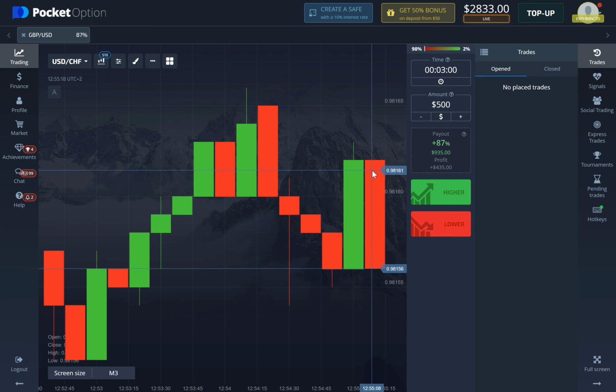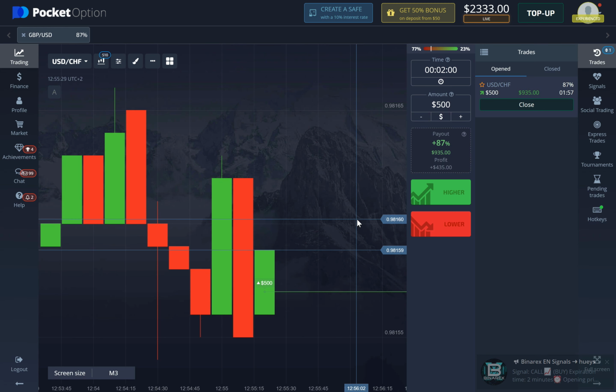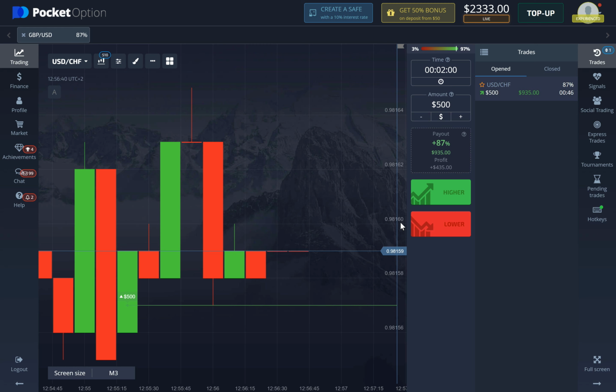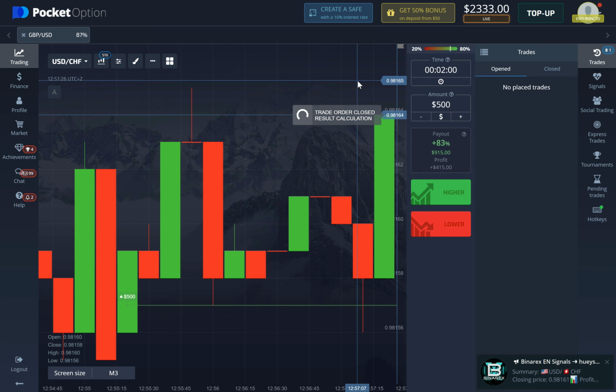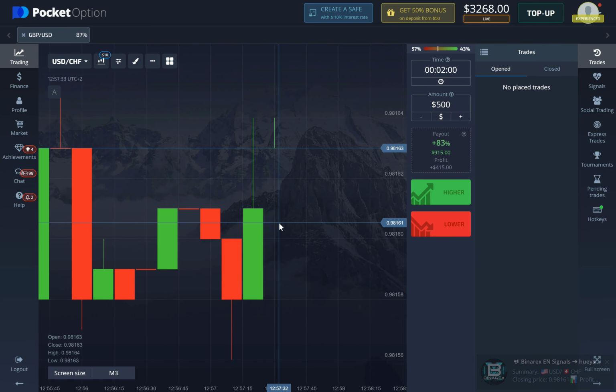So we're going in 500, 87% payout now, which is very good, I'd say. So 2 minutes, buy, we enter a trade. Let's go. Let's skip ahead and see what we got. And it seems like we're barely going to squeeze through right here, or actually not. There's the big candle and we secure $435, and that's gonna be it for the trading session with the robot.